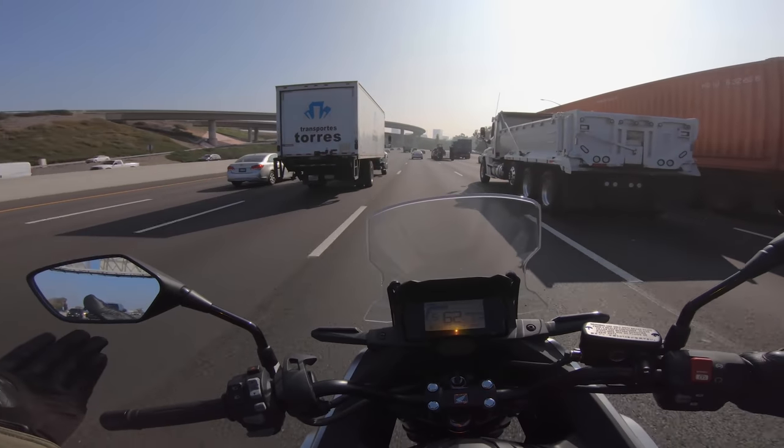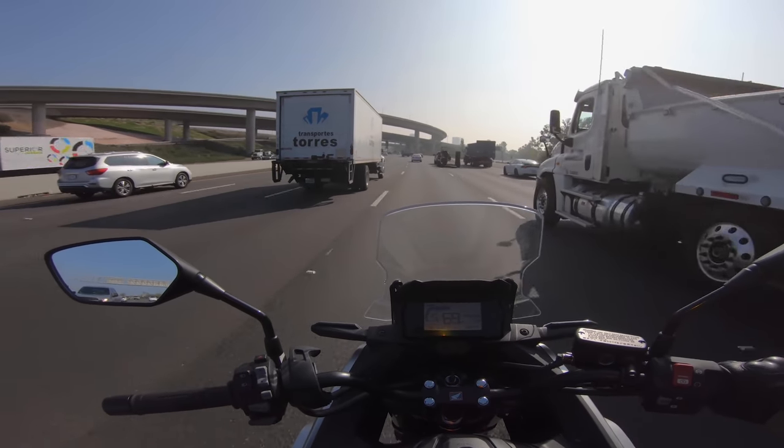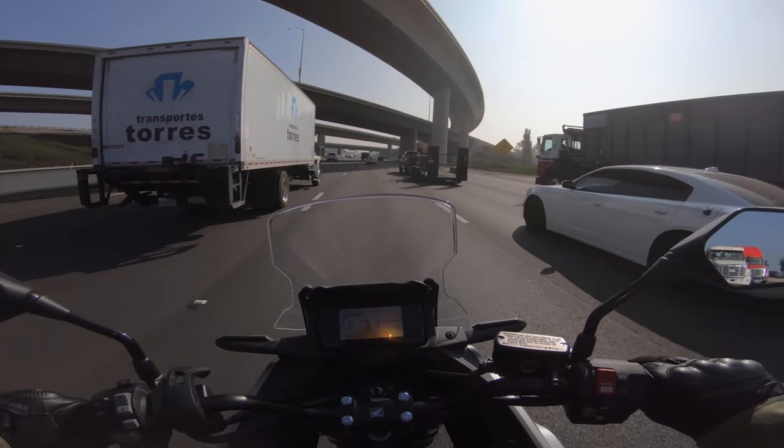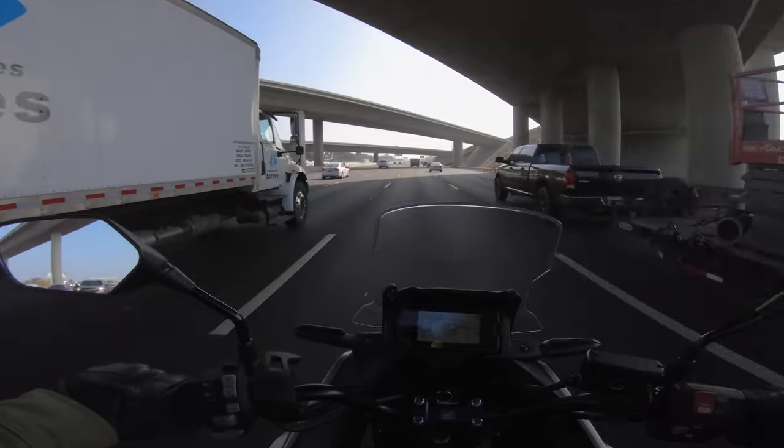Mirrors, super stable, gives you a super clean image of what's going on behind you. And I don't know, quite nice.